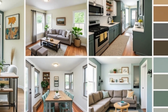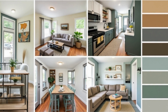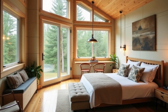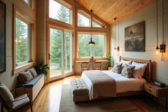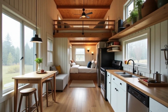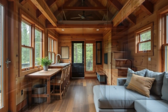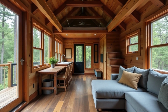Next, let's discuss color schemes. The colors you choose for your tiny home can have a significant impact on how spacious it feels. Light colors tend to make a space feel larger and more open, while darker shades can create a cozy atmosphere but may also make a room feel smaller.